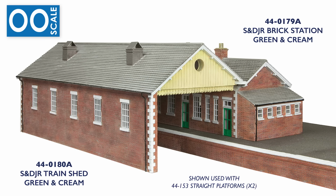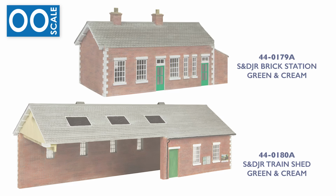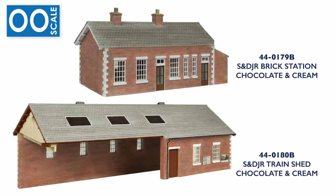The S&DJR theme continues as we present this brick station, based on a structure found at Burnham-on-Sea, and to complete the look, we've made the train shed to match. The two models are available in a green and cream colour scheme, whilst an alternative option is this pairing with chocolate and cream paintwork.